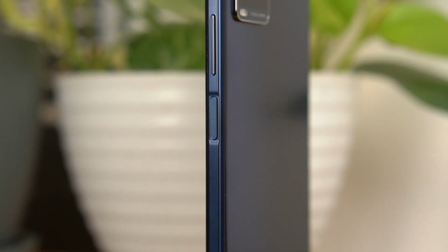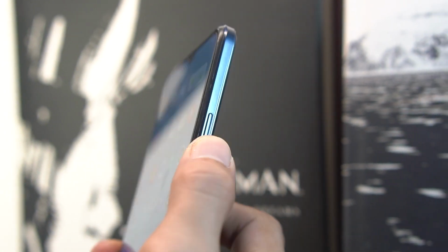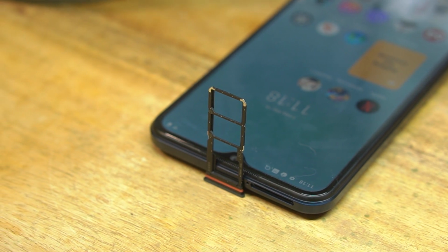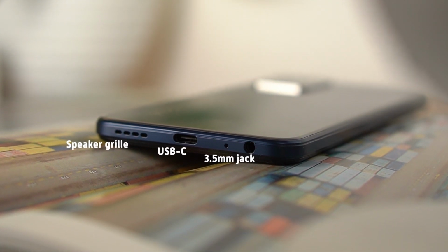For buttons, they're all on the right side, so I kind of have to reposition my grip a bit to reach both the power plus lock button and the volume rocker. Slots for dual nano SIM cards are on top together with another one for micro SD. Meanwhile, the bottom comes with the usual speaker grill, USB Type-C, and 3.5mm audio jack.